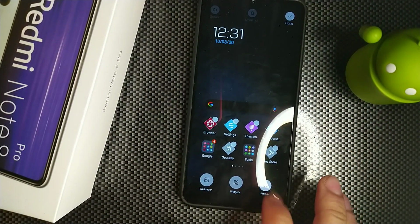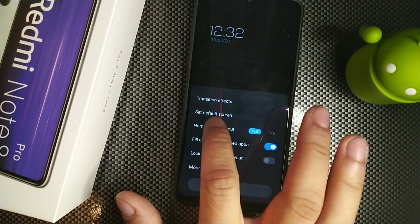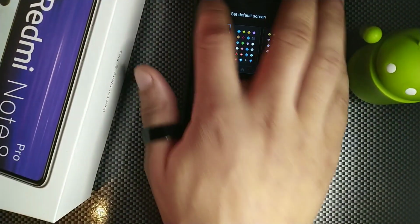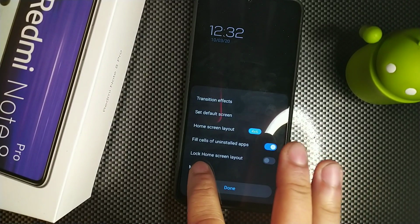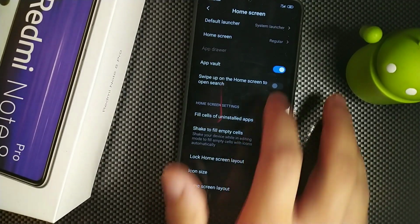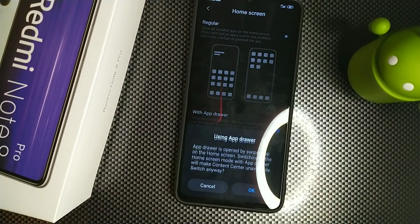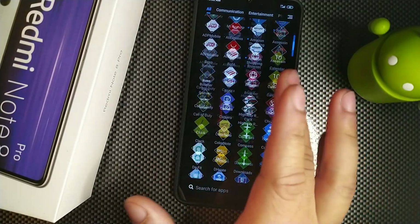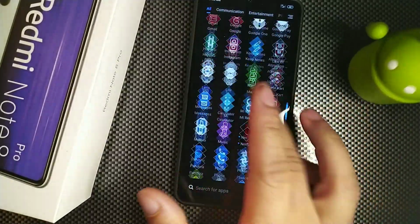and you can go right here, settings. Okay, so it says transition effects, set default screen. Okay. Let's go hit more right here, and then it says home screen regular or with app drawer now. So you can hit app drawer and then hit that, and then let's just try this, see what this looks like. This is actually gonna be pretty cool. So swipe up. Wow, so that's crazy. So now you can actually get an app drawer. I never seen that before until just now.